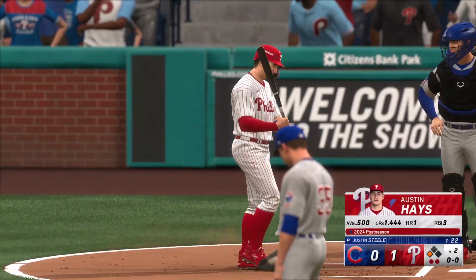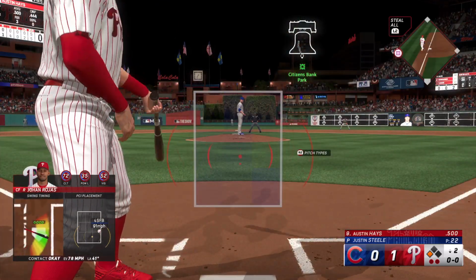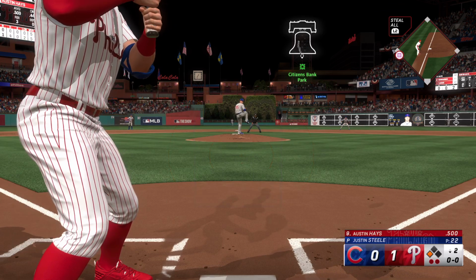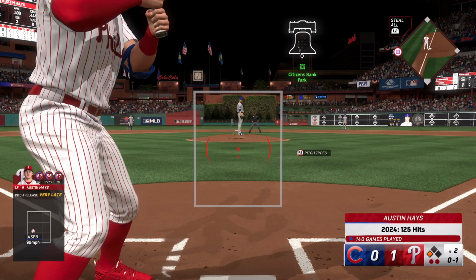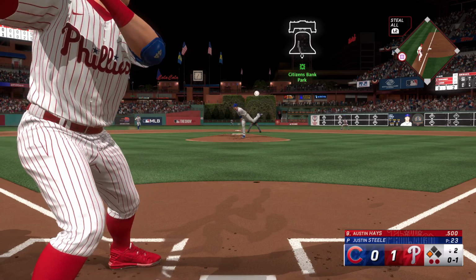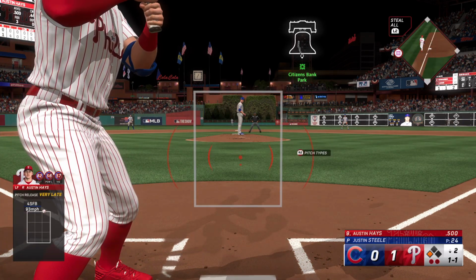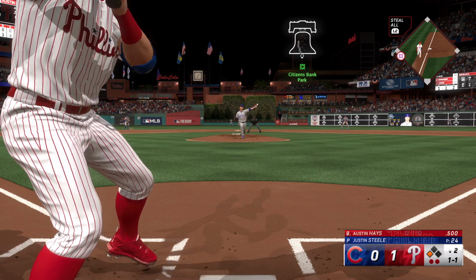And now it's Austin Hayes. No left fielder. Austin Hayes. And a strike. Pitch misses there, and that is ball one. Two outs and a runner at third here in game one of the NLCS.